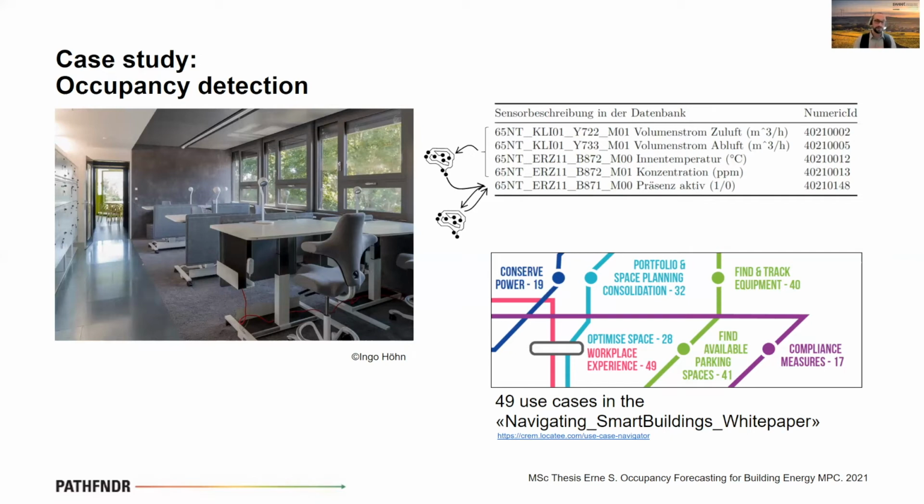So will someone be there in 2 hours, in 4 hours, in 6 hours time, based on the collected data that we have in the database? What for? Good question. There is a nice study, not from us, but I gave you the pointer here, to a study that identified 49 use cases for smart office applications, or use cases in smart buildings, with office as the main focus. And knowing if someone is there enables a lot of these use cases. For example, if nobody is there and I know that nobody will be coming, I don't have to heat the room. Or if nobody is there and nobody was there, I don't have to clean the room. So staffing can be allocated more efficiently. I can conserve power and so forth.